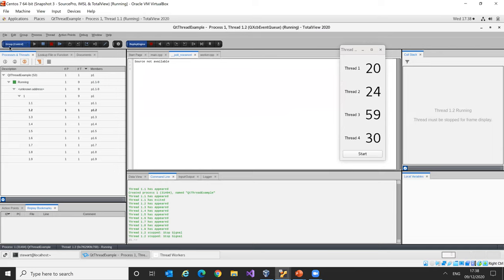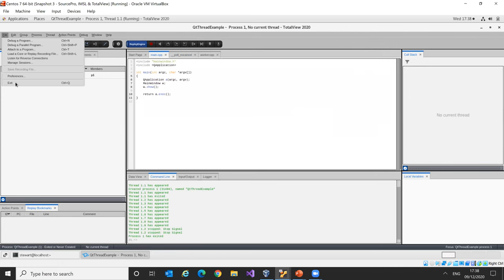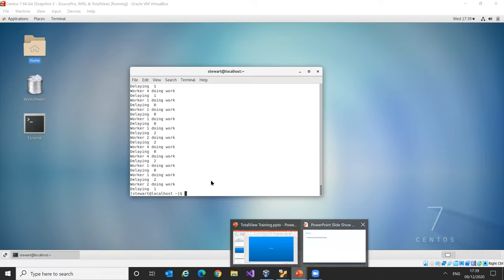So TotalView lets you control individual threads and processes. And this is great for things like race conditions and deadlocks. Let me just stop this particular application and exit out from here. So this was just a summary, a recap of the things we've looked at in the user interface. So any questions about the user interface controls so far?